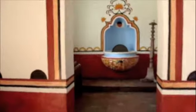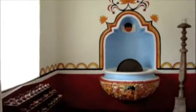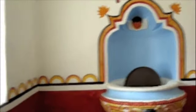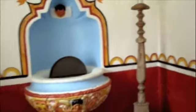We're going into the baptistry here, off to the side of the church. Little room here on the side. And this is the baptistry. You see the candle lighting. Very common Spanish culture.